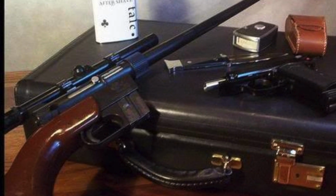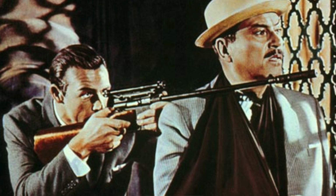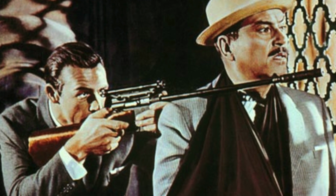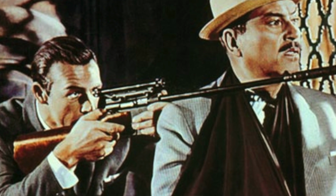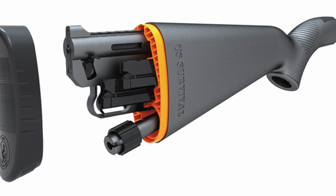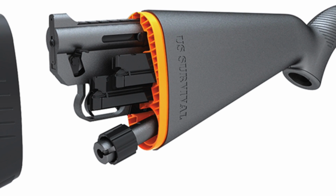This gun debuted in From Russia with Love, and it was also used in Goldfinger. It was a .22 LR rifle with an infrared scope. The interesting thing about this rifle is that it broke down and all the components fit inside the stock. Later, Henry purchased the rights to this rifle, and they still to this day produce the Henry survival rifle. I've always really liked this rifle. I personally don't own one, but I've always been interested in owning one.